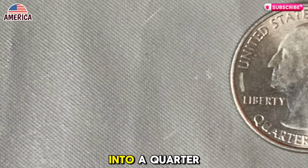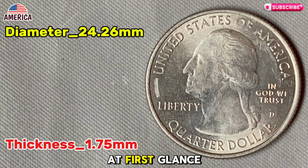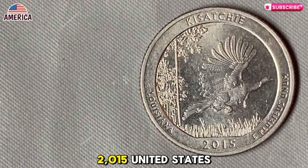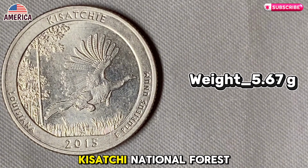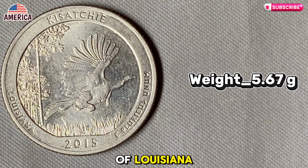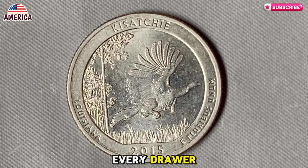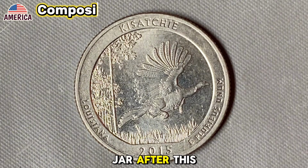Today, we're diving into a quarter that looks ordinary at first glance, but hides some secrets that can turn a simple 25-cent coin into a collector's treasure. This is the 2015 United States quarter featuring the Kisatchie National Forest of Louisiana. And trust me, you'll want to check every pocket, every drawer, and every old coin jar after this video.